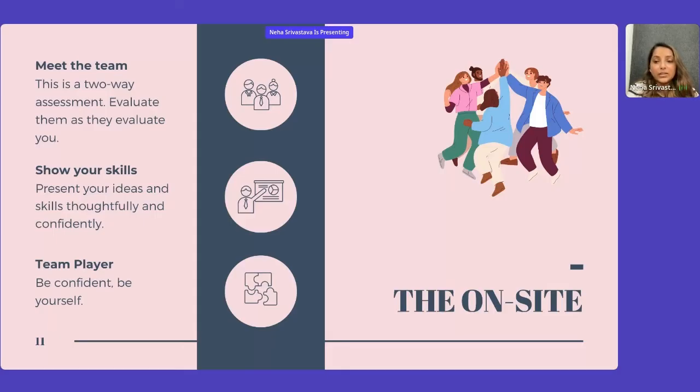The on-site interview is one they'll likely invite you to spend about half a day in the office. It can be a virtual on-site as well for remote first roles. Your itinerary will consist of meet and greets, couple of technical rounds, and manager rounds. Personally, the technical problems on the on-site may be of a higher difficulty level than the tech screens, and these rounds will tend to carry more weight in the hiring decision.